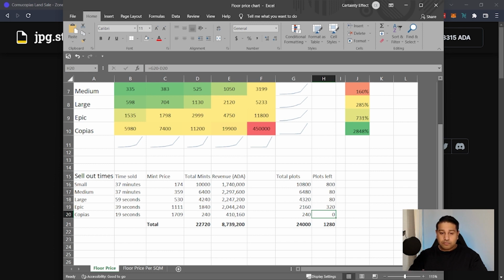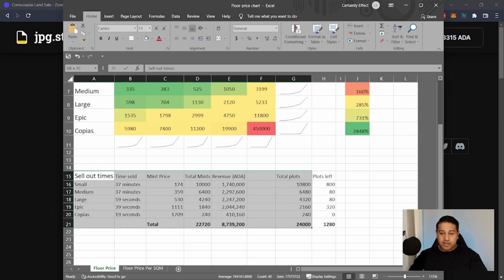So we have down here in this table the sellout times. I'm going to start with the small and then work my way up to the Copias. So the small sold out in 37 minutes, as well as the mediums. The reason being is that the smalls didn't sell out during their tier 1, so it rolled over to tier 2. So that was a 30-minute timer. As for the mediums, they didn't sell out really quick during tier 4, so it took a bit of time, but they coincidentally both averaged out around that 37 minutes.